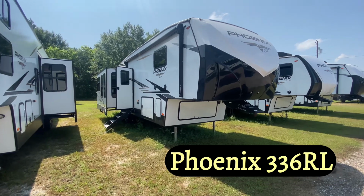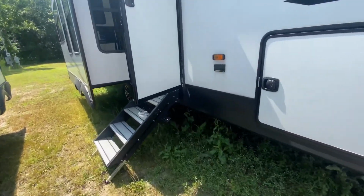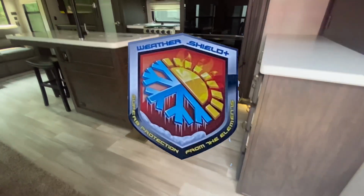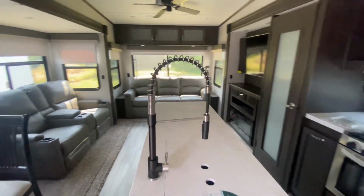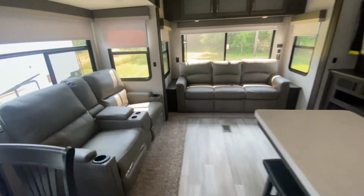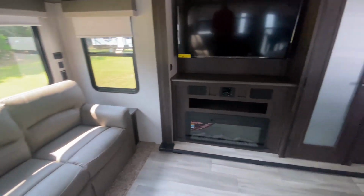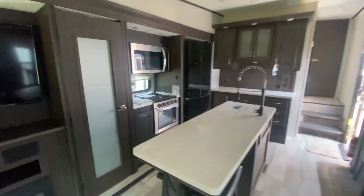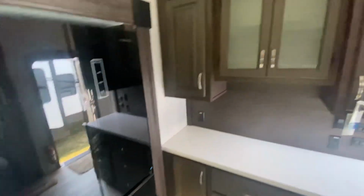If you're looking for something even bigger, we have the 2022 Shasta Phoenix 336 RL, priced at $53,195. This model features a rear living area, huge kitchen, and plenty of space to entertain your guests. Check out this island with extra seating, huge farmhouse sink and sprayer, theater seating directly across from that huge television. Wow, what a view. Plenty of space for all your gadgets, prep work, even a dedicated pantry.